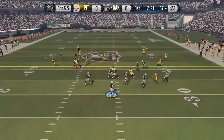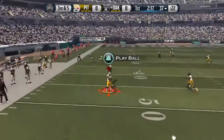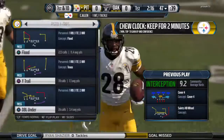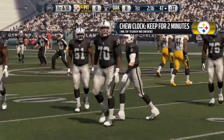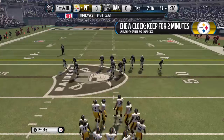Out of the shotgun formation. Pass is intercepted. That was an awesome job by the defense. They just read the quarterback's eyes. They got in position, and they made the interception. The Steelers didn't get much out of that last drive, so now here they come again on offense. I'm sure there's going to be a little bit more urgency to the offense this time.